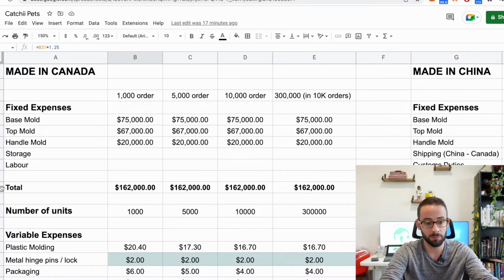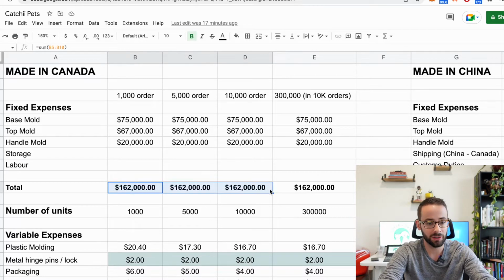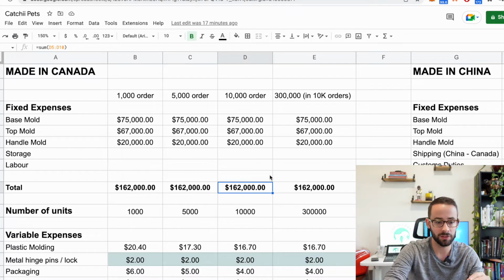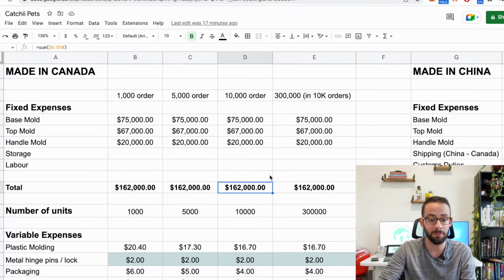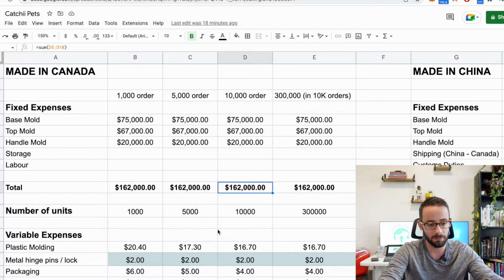So here I've input all the information for made in Canada pet carriers. And essentially the total fixed cost that I'm going to need to come up with from this Kickstarter campaign is $162,000. But of course, that's just for the molds that I'm going to use to manufacture the product. And then after that, let's say if I have 1,000 people purchase this product from me on Kickstarter in a pre-launch phase, that means that I'm going to have to produce 1,000 cat carriers. And so I also need to factor in the cost to produce those and then to ship them to people. And so I've tried to model that down here.